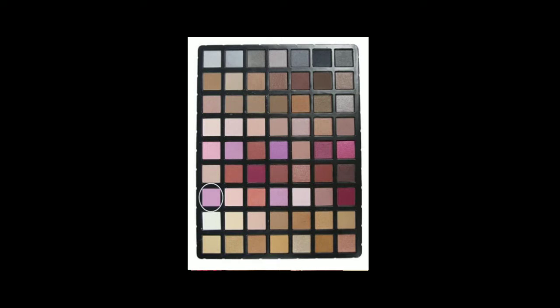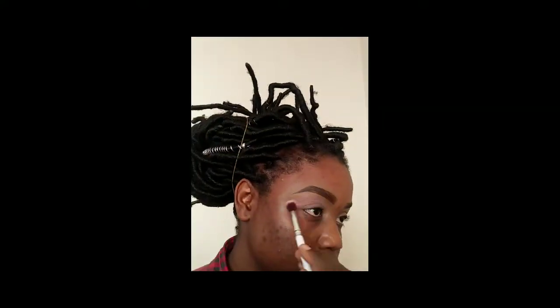So the eyeshadow palette I'll be using today are all drugstore brands. The first two are from Beauty Treats. I bought them in Dis-Chem at a very affordable price, and this was a few years ago.